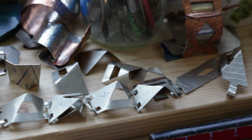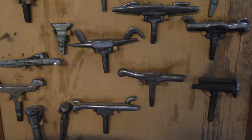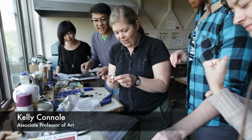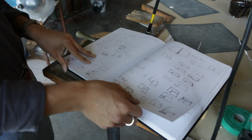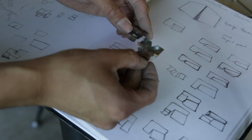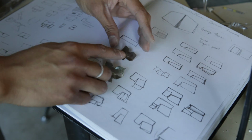So in introductory metalsmithing, Kelly is really hands-on in helping each student learn the basics of metalsmithing. But in my 2 independent studies, she's been a little bit more hands-off and letting me make more decisions about my aesthetic. But then she'll also come in and ask me questions and wonder, is this what I really want it to look like, or is this how it should work? And she'll challenge me and push me to make something as best as I can.